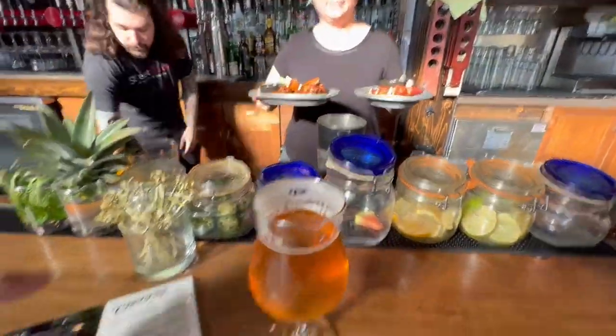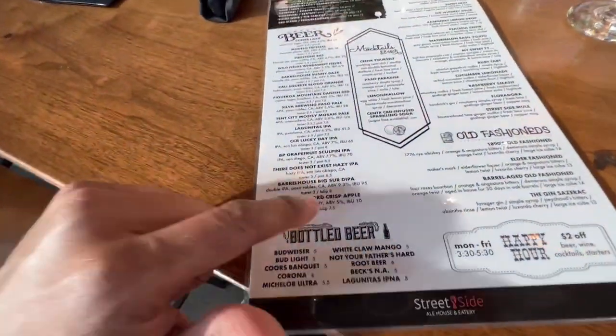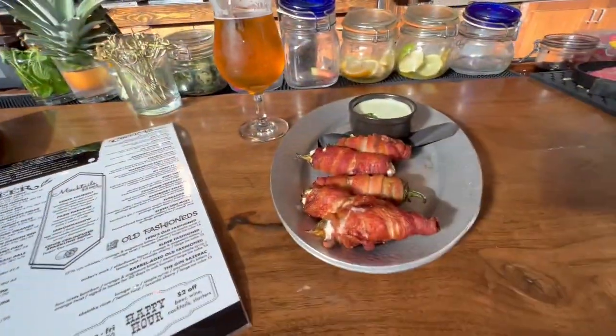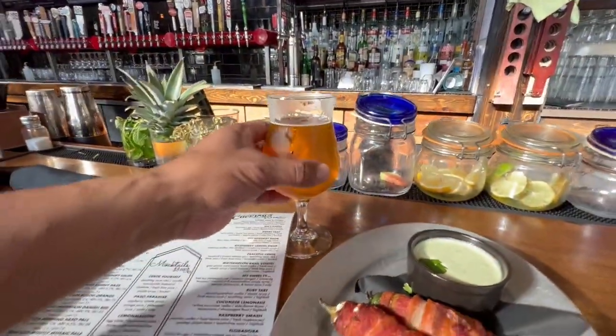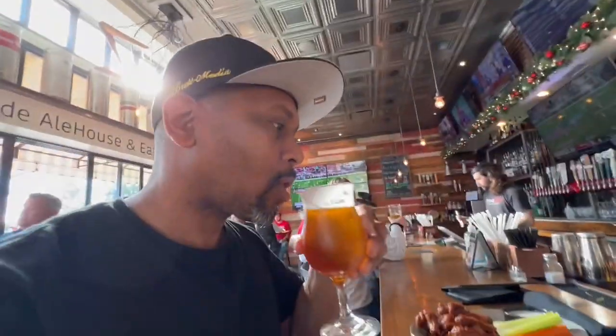Looks like the food's coming now. Looks delicious. I also got this double IPA here. This is the Barrel House Big Sur double IPA, so I'm gonna check that out. But here are my wings. Here are my bacon-wrapped jalapenos. So I'm gonna eat this up real quick and get back on the road, trying to get to these dunes. But this double IPA is delicious. Again, that's the Barrel House Big Sur double IPA.